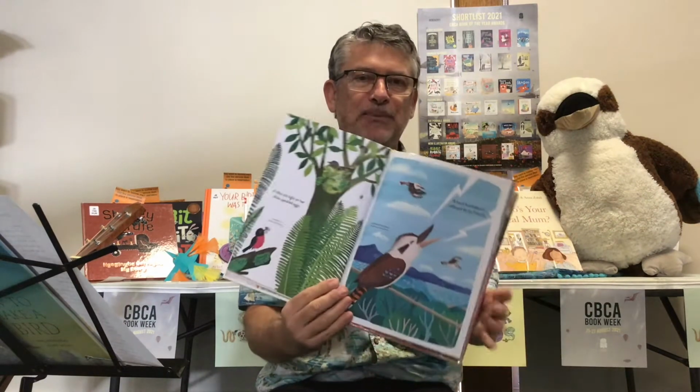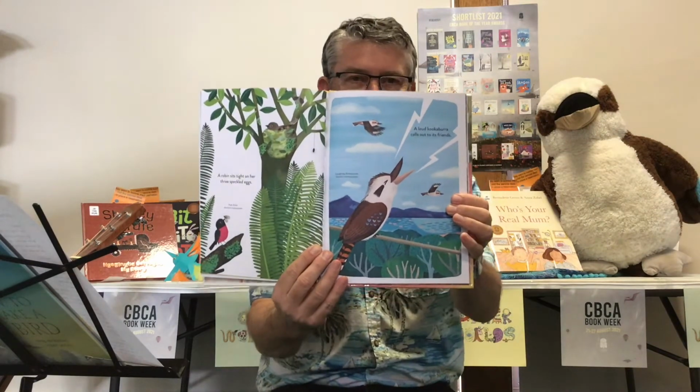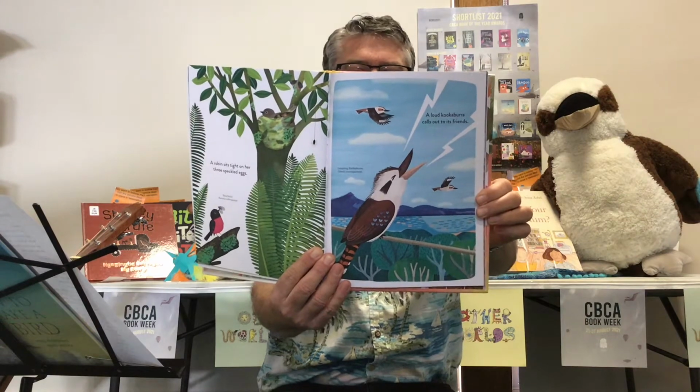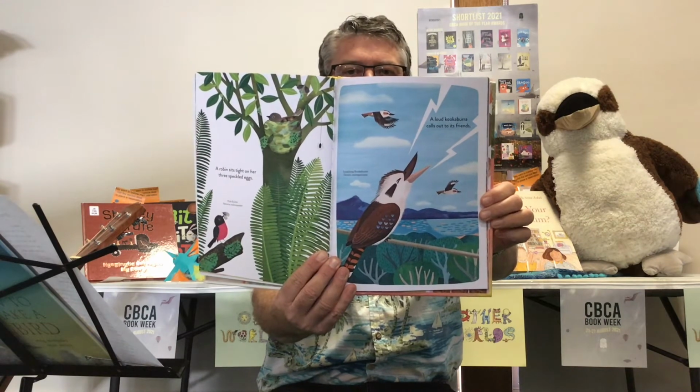Well, Cooker, this is your big moment because the next bird is a loud kookaburra. And we know that they go... Okay, you can make that sound now. Ready? One, two, three. Bit louder. Yes. Cooker likes that.